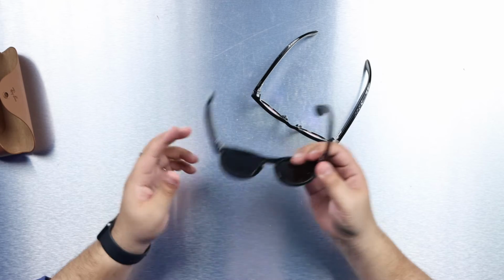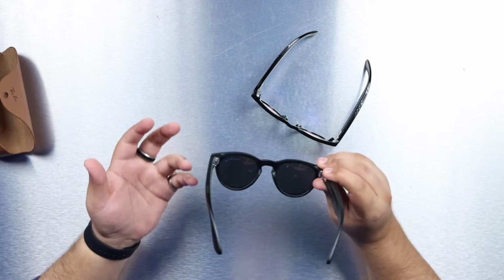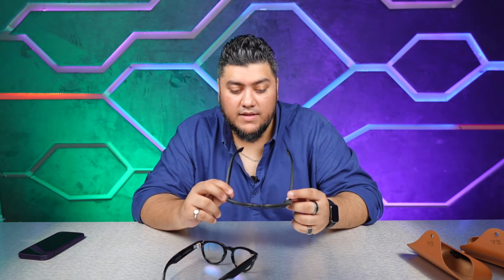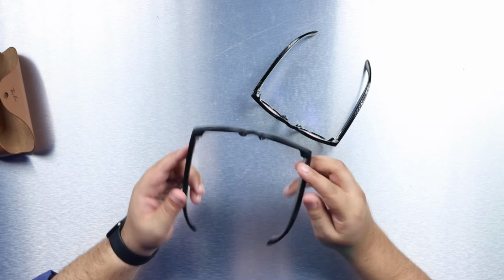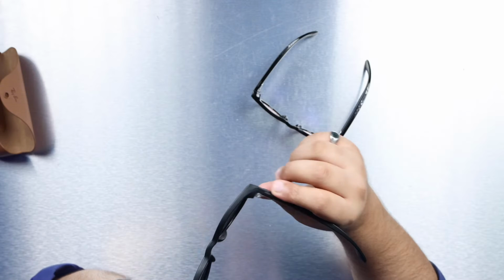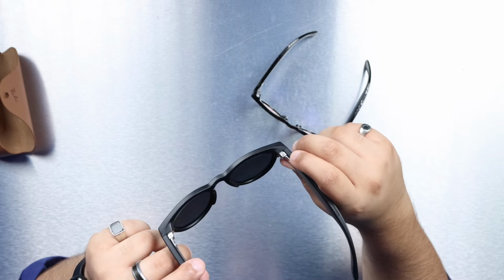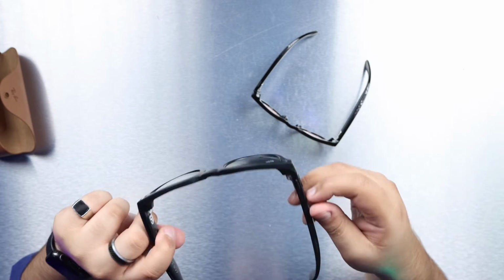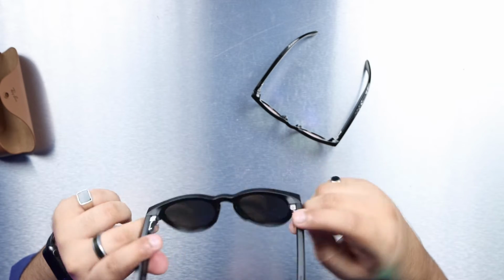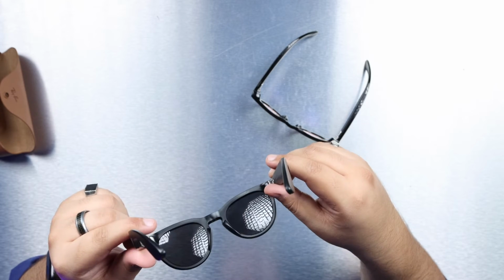So if you want to use this as POV glasses, where you want to record anything that would require a POV, then these probably are not the best, but they're not really a bad start either. There's also a shutter button over here, and if you actually take a picture, you can hear a little bit of a snap. So it does give you a little bit of feedback telling you that the picture was taken.